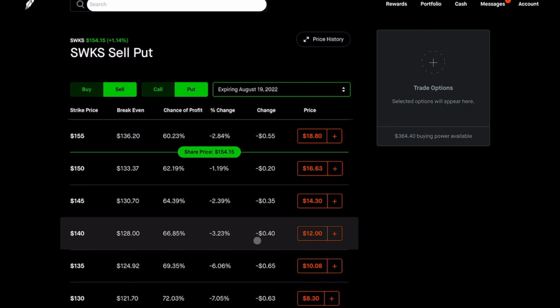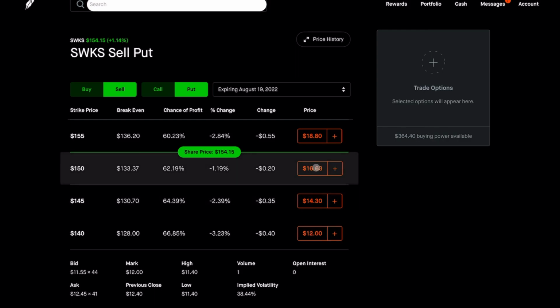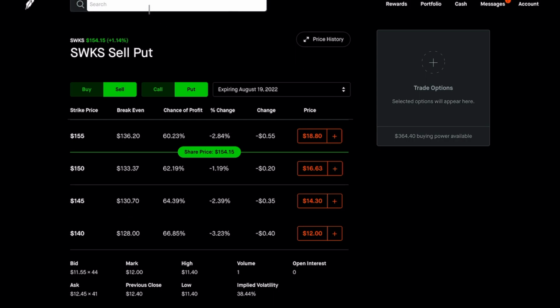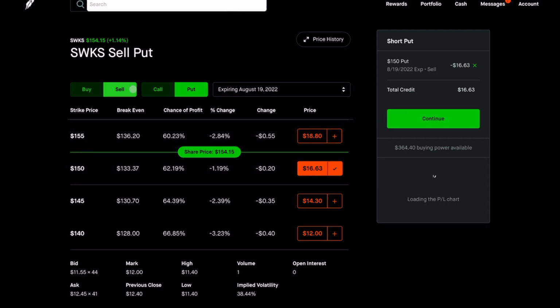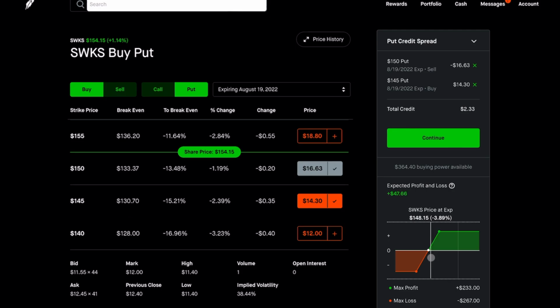And so if I were to sell a put at 140, I would be making, okay, so there's not a lot of volume in this. Okay, so let's take a look at 150. Actually, okay, so I wouldn't sell a put because there's not a lot of volume, but I would definitely consider opening up a credit spread as well. So you would do the same as the last trade. You would go ahead and sell the put, and then you would buy a put underneath that to offset it. And so now if the stock does not go below 4% by August 19th, 2022, you're going to make $233, and you're only risking $267. Okay, so that's a pretty good trade in my opinion, especially if I do think SWKS is going to go up.